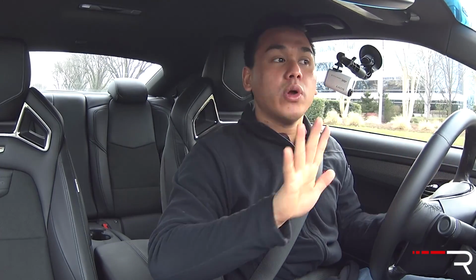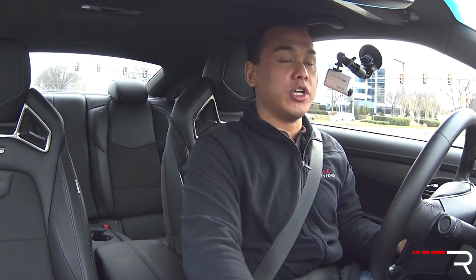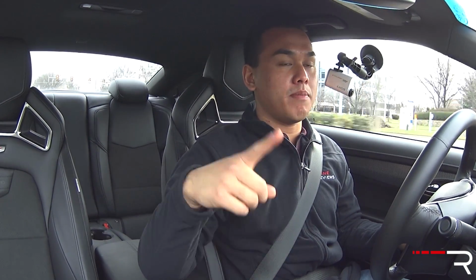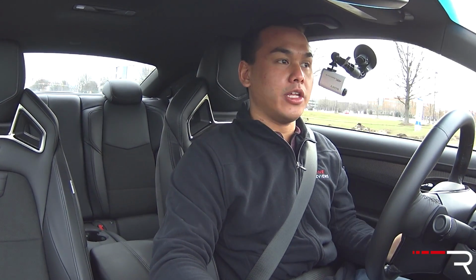Now, for me, I wouldn't get it like this because I would just get the options a la carte. I don't like the fact that this car does not have HID headlights. I hope when they refresh it, Cadillac makes LED headlights standard. You really need to have it in this class of vehicle. The car just looks really terrible with these halogen projectors.